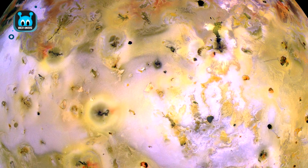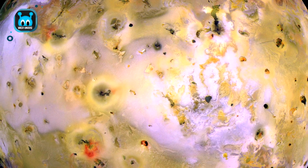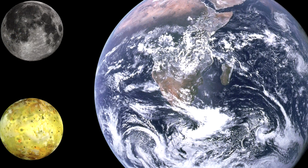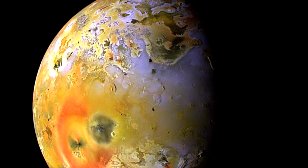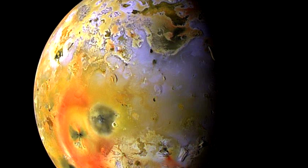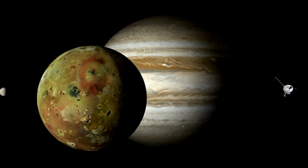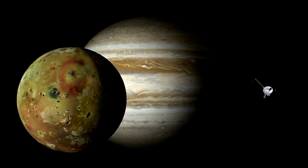The surface of this moon is covered in dots. All those areas are volcanoes. Io has hundreds of volcanoes on its surface, and they all respond to the gravitational fluctuations of Jupiter. Some of these volcanoes are as hot as 3,092 degrees Fahrenheit or 1,700 degrees Celsius when active. Other times, it's so cold that the volcanoes freeze.